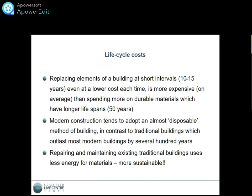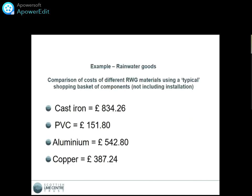So modern construction tends to adopt an almost disposable method of building, in contrast to traditional buildings, which outlast most modern buildings by several hundred years. And so if we try and repair and maintain our existing traditional building stock using materials that have less embodied energy, that's more for a sustainable future. I've got a wee example here of the purchase of rainwater goods.